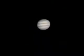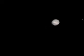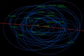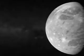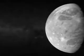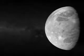Jupiter is millions of miles out in space, but it is not alone. It has, at last count, 63 moons. One of them, Ganymede, is the largest in the solar system. In fact, this satellite of Jupiter is even slightly larger than Mercury and considerably bigger than Pluto.